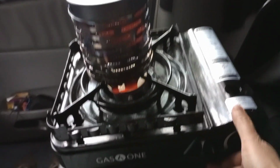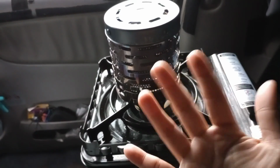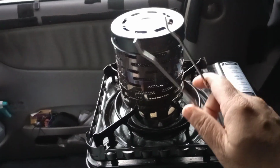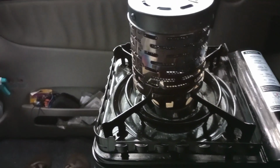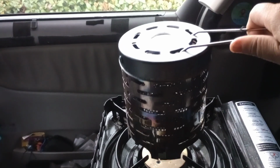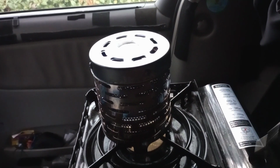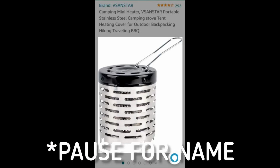See, when I turn it off, it's still heating. The heat is still coming out. And then there's a handy little tongue tool that lifts it up, and you can take it off if it's still hot. But I kind of wait for it to cool down before I take it off the stove. It's only $18 plus tax on Amazon. Less space, goes on top of the butane stove that I'm already using.